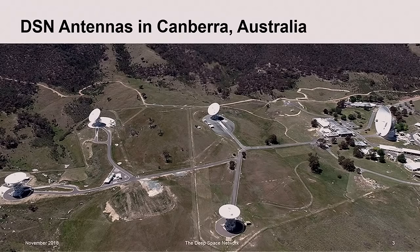Here is one of our three complexes or sets of antennas that we have around the world. This one happens to be in Canberra, Australia. And you can see in this our two sizes of antennas. Most of the antennas in this photo, the ones that are toward the left, are 34-meter antennas. They're 34 meters in diameter. The one that's over to the right is a 70-meter antenna. And to give you an idea of how big a 70-meter antenna is, it's sort of like a football field on a big hinge. It's that big.